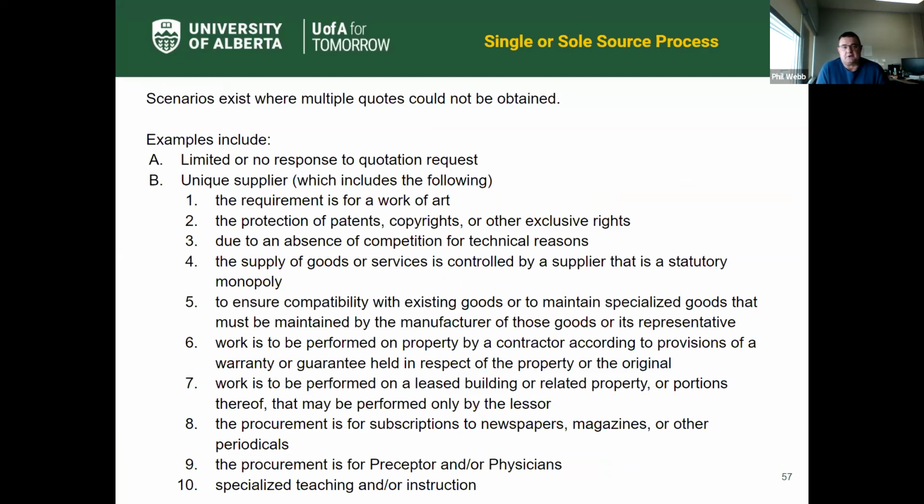So the other scenario is where we couldn't get multiple quotes. And there's a bunch of examples that we put together on a singular sole source justification form that can be attached. And those examples include limited or no response to the quotation request. That would be the first one. Unique supplier, and there's a whole listing under unique supplier.